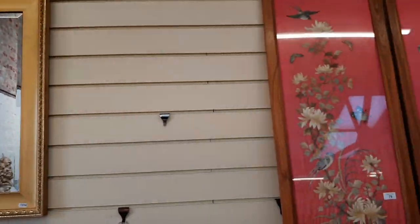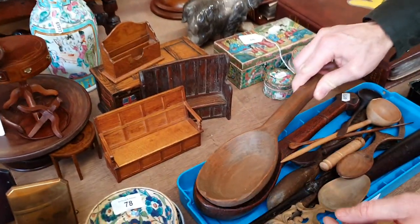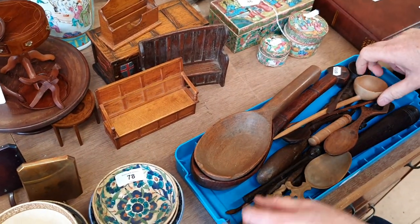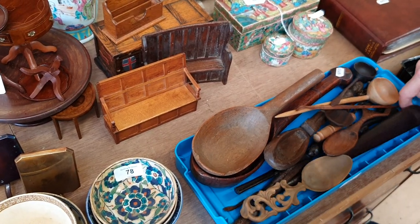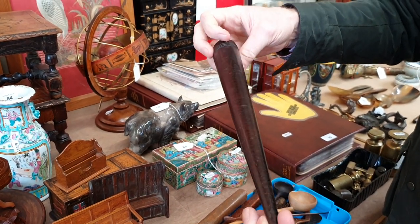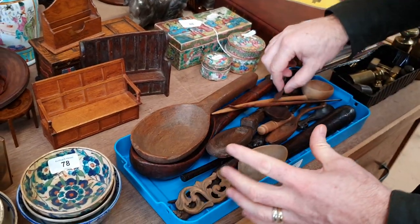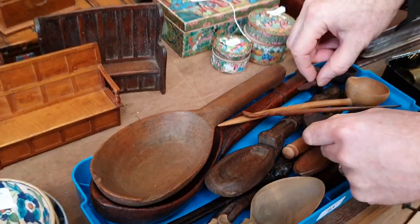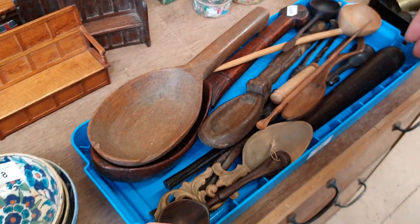And then here, an interesting box full of collection of spoons there. So all sorts in here, mainly carved wood. And the bottom of that box is, they call these a fid. It's a sailor's fid, so that's for making ropes. So it goes with that box full here. Some nice miniature ladles, and so that's one lot again.